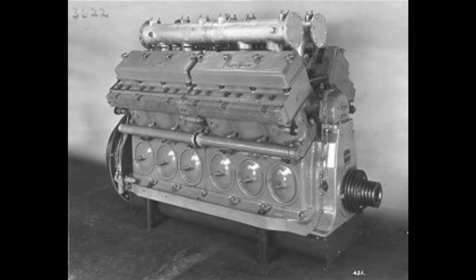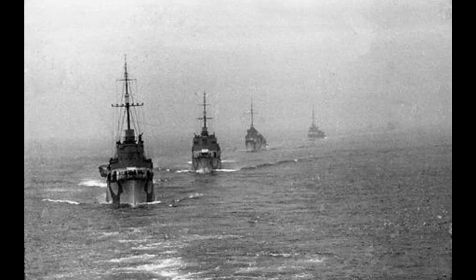forcing them to travel on just their electric motors, meaning they soon began to fall behind the rest of the convoy. They sent a radio message to the commodore of the convoy reporting their problem, who sent a vessel back to act as a pilot, but it was unable to find them in the darkness.